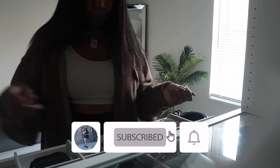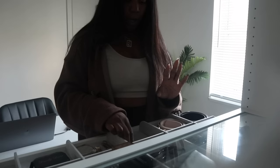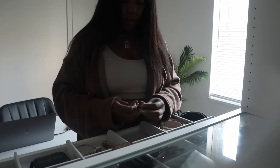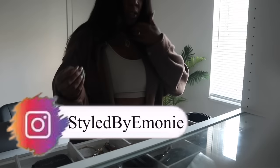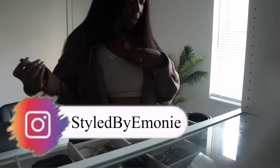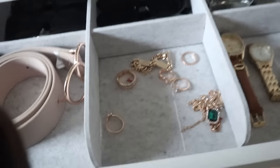If you in the fall time, because I feel like gold just looks better in the fall, and then silver looks good in the summer. And then I'm just gonna put on one of my little rings. I don't think we're gonna do any perfume today, but if you're new here, you probably haven't seen it before.